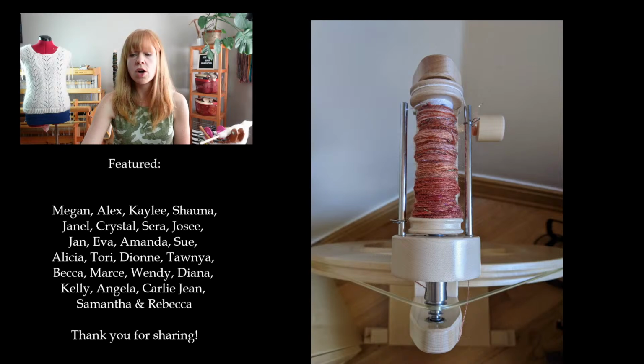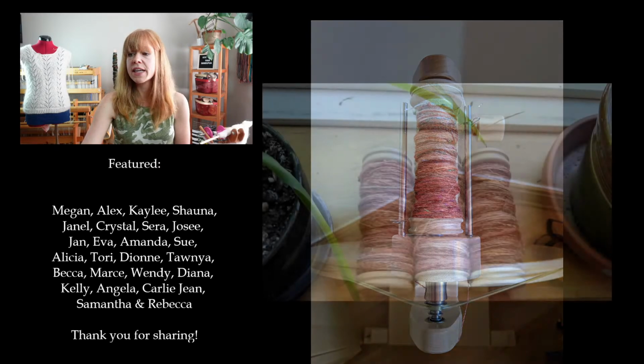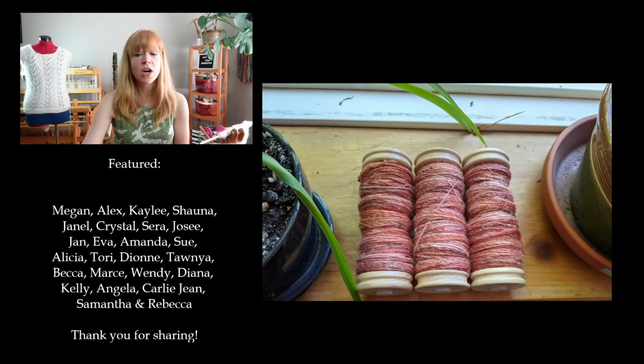So far, all Cheviot on my bigger bobbins. Beautiful color. I love this color, Jan.